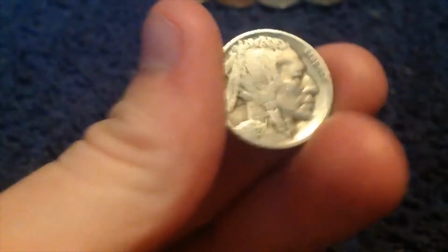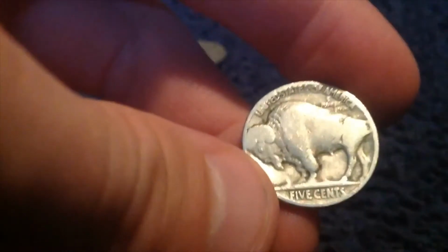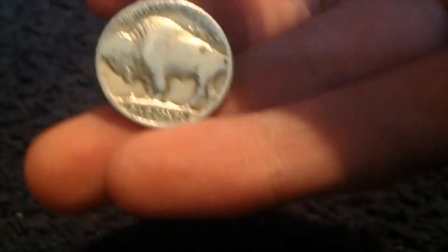These here, this is a 1927. Let's see what mint mark. Mint mark? Nope. No mint mark. Okay, good. Has no mint mark. Philadelphia strike. Awesome. I have a 1921. Philadelphia strike. Very nice. Like it.